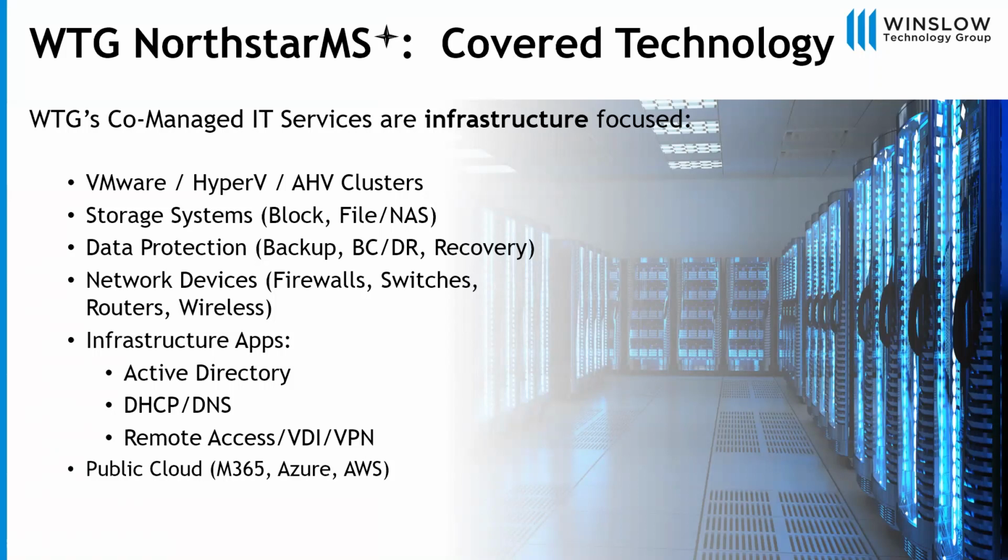Your network devices, really important for this, so firewalls, switches, routers, wireless. Infrastructure apps like Active Directory, DHCP, and DNS, and remote access solutions like VDI and VPN. Also public cloud, Microsoft 365, Azure, and AWS play a critical role in many organizations' overall IT strategy today, and we include support for that in NorthstarMS as well.